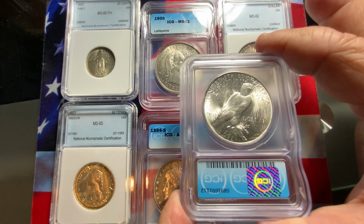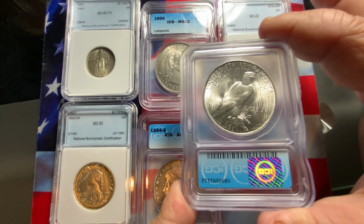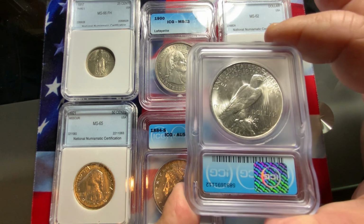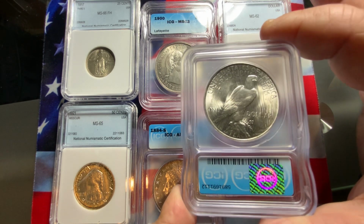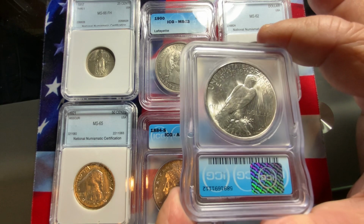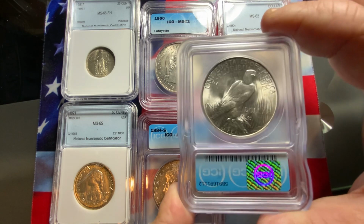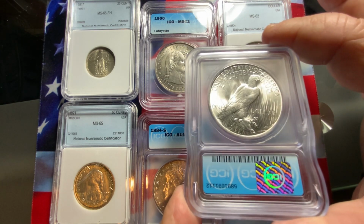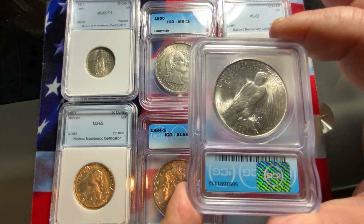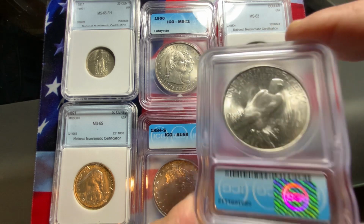So you have to be careful which coin you're buying and what is a normal strike for that particular date and mint mark. At least the Philadelphia Mint, these are pretty much sharply struck, so they're pretty much well defined. And so you can see the separation of the feathers on the eagle's body. And of course, this one here is a very nice full luster, no problems. So this is a very, very nice example of this particular coin. So if you can pick up the other dates in similar condition, you will have a nice collection. So this is something that maybe you want to consider.